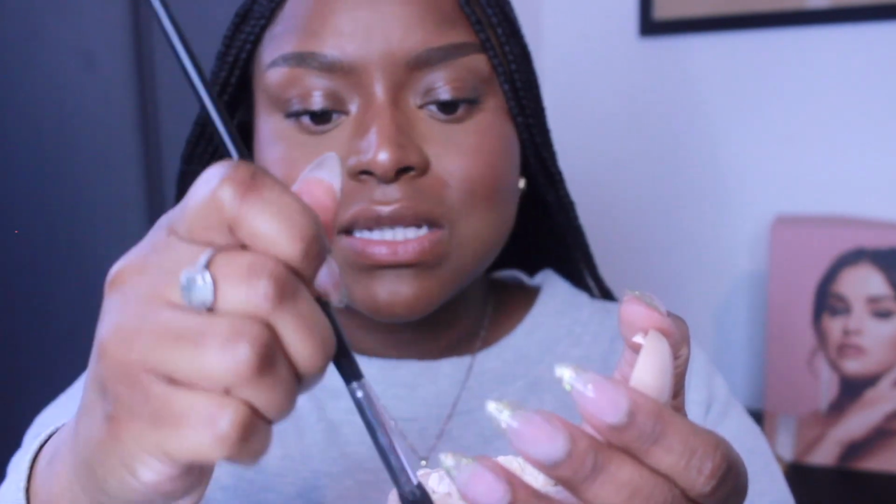I have to be careful with this one because this is the one that shattered the most, unfortunately. Alright, I got some. I'm gonna dust it off, but let me not dust it off in there. This one is Enlighten. Let me just, and you see that color, that could be used as an eyeshadow if you wanted to, just to kind of make your eyeshadow pop a bit.